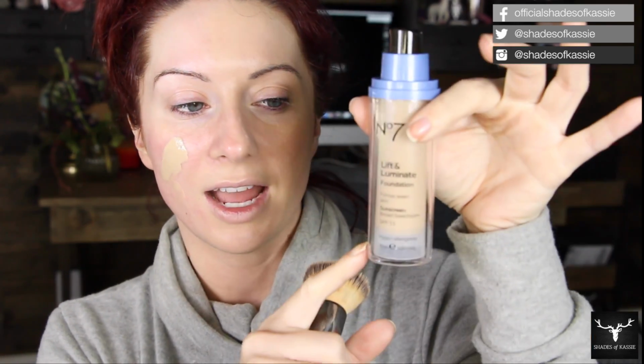So I'm gonna go in with another pump. And I do like foundations where the pump moves up as you use it, so you can always know how much product you have. Versus some of the higher end foundations I have, they're frosted glass bottles and you can't really see how much foundation is in there because of the way that the bottle is made, so you never know when you're running low.